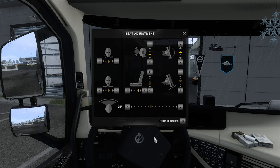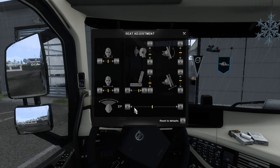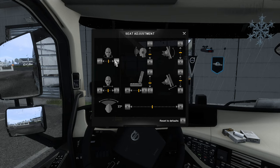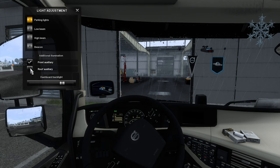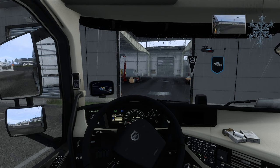Let's go adjust the seats a bit. This view I like. Yep, that's fine. Now let's mirrors look fine. Adjust lights. Let's switch on all the lights and increase also the dashboard backlight. Let's see how it looks from outside now.